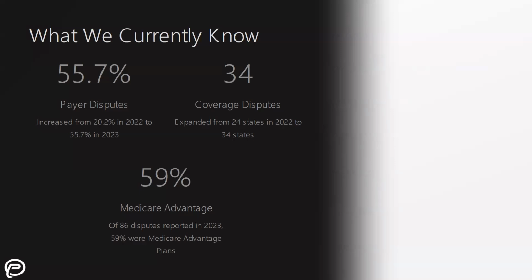And lastly, which is not a surprise if you're following industry news or health insurance news, Medicare Advantage. Of the 86 disputes reported in 2023, 59% were Medicare Advantage plans. So this is problematic. I'm sure if you pull the data, or once the data becomes available in 2025, it's going to be higher. So this is something to be aware of, and it's something that is serious.